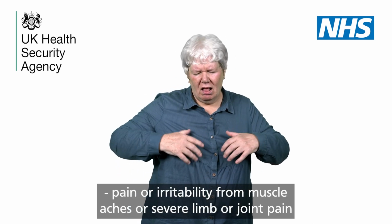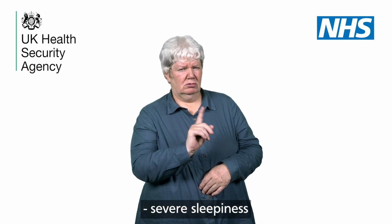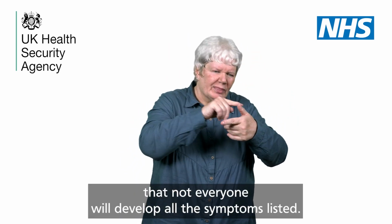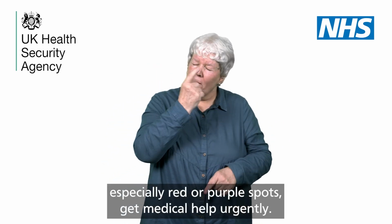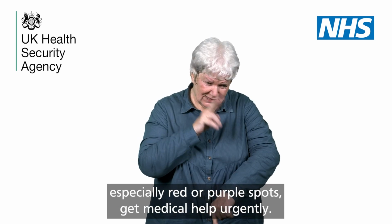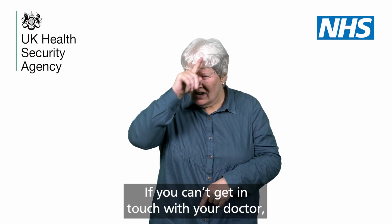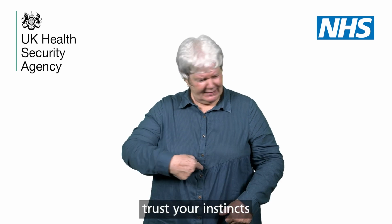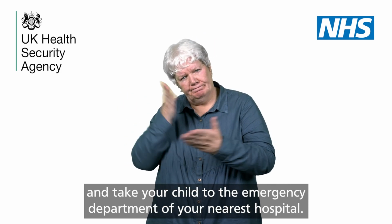Pain or irritability from muscle aches or severe limb or joint pain, floppiness, severe sleepiness. It is important to remember that not everyone will develop all the symptoms listed. If an individual develops some of the symptoms, especially red or purple spots, get medical help urgently. If you can't get in touch with your doctor or are still worried after getting advice, trust your instincts and take your child to the emergency department of your nearest hospital.